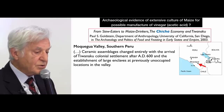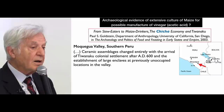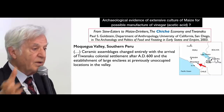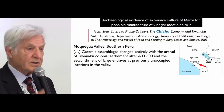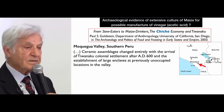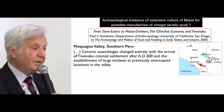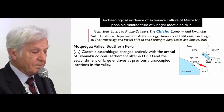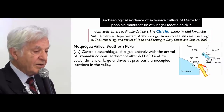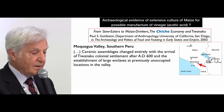From stew eaters to maize drinkers, the chicha economy and Tiwanaku. The chicha is the very well-known local beverage. Sometimes it contains more or less alcohol, but it is essentially produced from maize. So it is an alcoholic beverage that can be used in their ceremonial activities. So, Moquegua Valley, southern Peru, located between the Pacific Ocean and the Tiwanaku side.